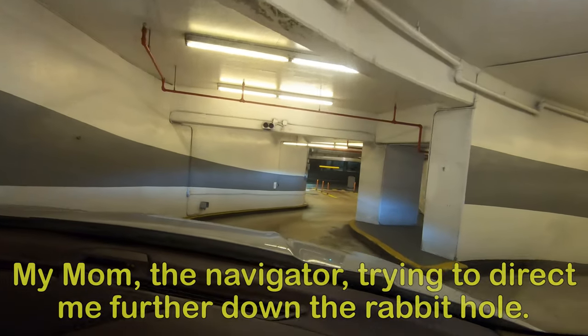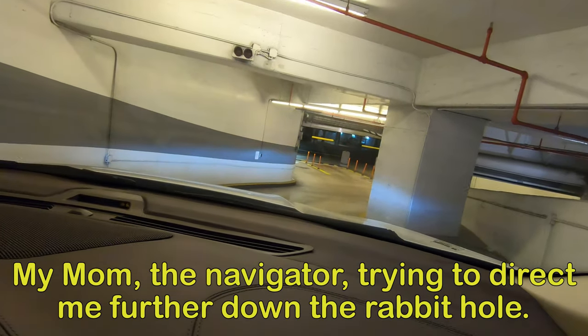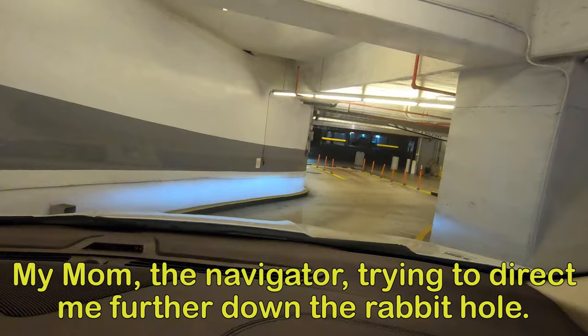Wait, don't you have to go to the right? I don't know. That looks like an exit that way. I'm not going to the right. If I can get out this way, I'm going out this way.